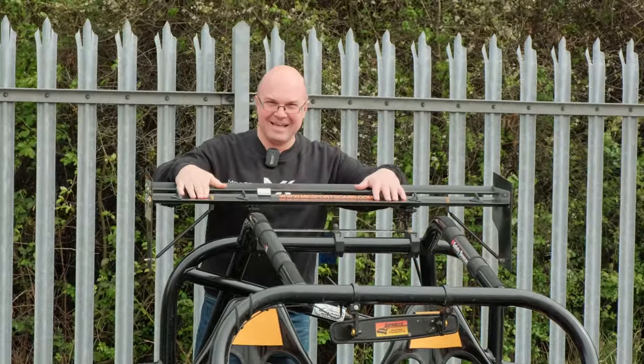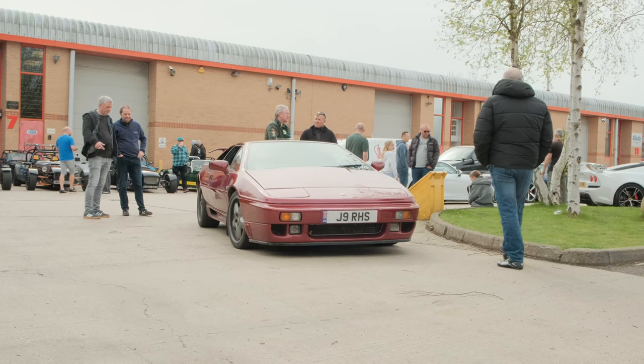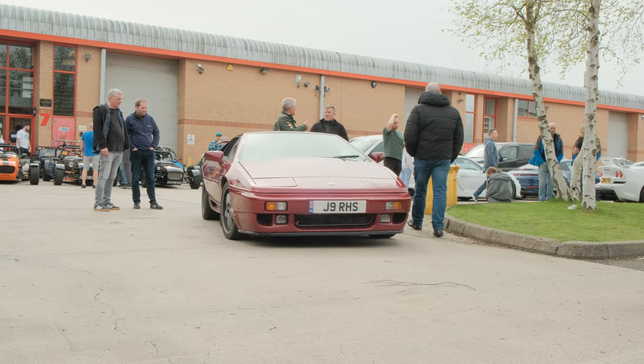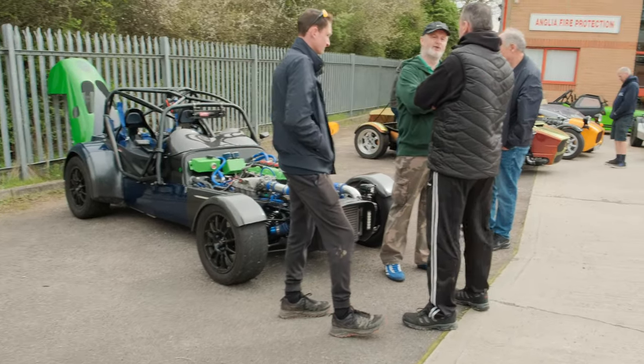Honeywood? That looks awesome, Jez. That looks absolutely stonking. We've got some classic cars here like the Lotus. I love that. That's just killer. Nice car. We've got a Westfield Mazda Turbo. I think he's running about 380 brake now, Barry. Great car. Seen that a lot.